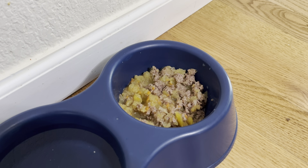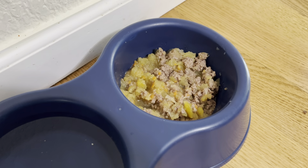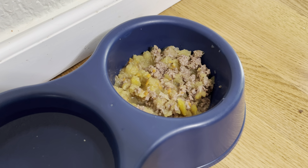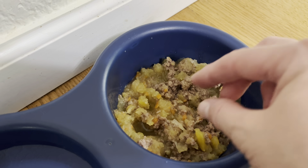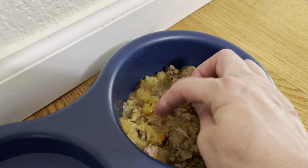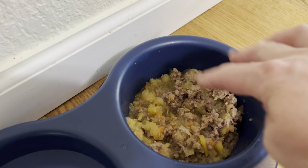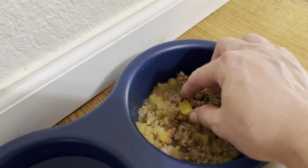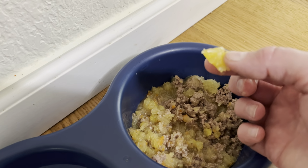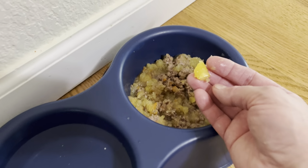Hi guys, today I want to show you what my dog eats. My dog eats natural food. Can you see? This is meat and a few small pieces of pumpkin, a little carrot and zucchini. I mix all this food together and my dog enjoys eating this.